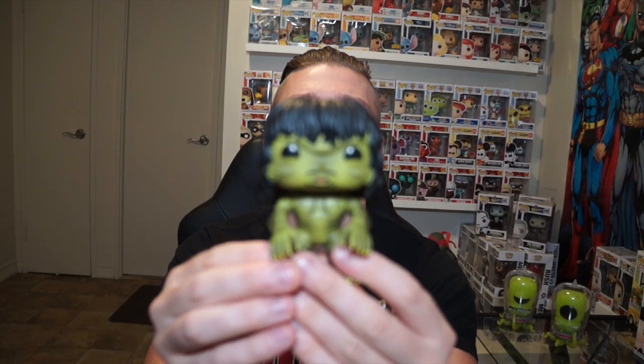The detail on it is nice. The paint job is like a 10 out of 10. Can't get much better than that. Look at that, it's got his tongue sticking out. I don't know if it's Lizard Man or... it's not a Lizard Man. I don't know. Who cares? It's beautiful.